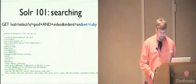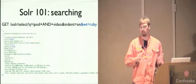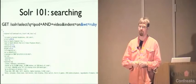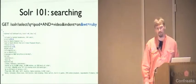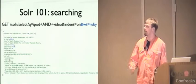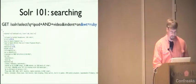that you get back. So the bulk of the rest of the talk is going to talk about the Ruby library that I created that does this type of stuff with Solr. It's going to communicate with Solr and add that wt, writer type equals ruby, onto the URL that it requests under the covers. It's completely transparent to you, and that's what comes back, and that gets evaled on the client side.